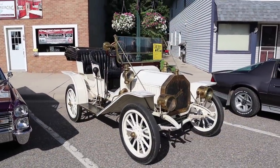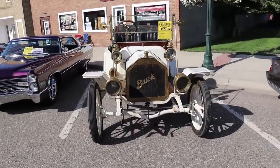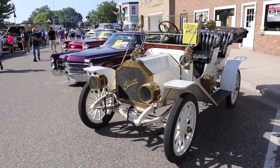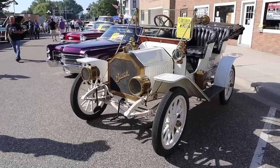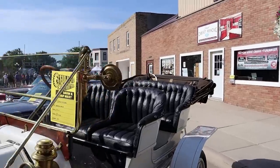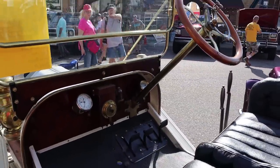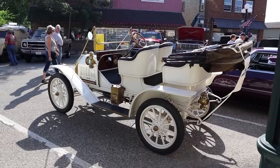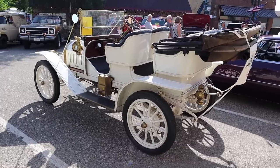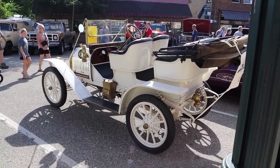Here's a 1910 Buick. I've seen him drive this around before. It's got the crank start. It sounds pretty cool. It sounds very tingy, if that makes sense. It's cool. Old 1910 Buick. Over 100 years old. 113 years old.